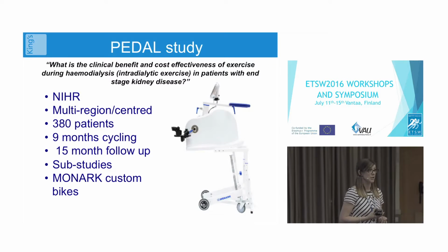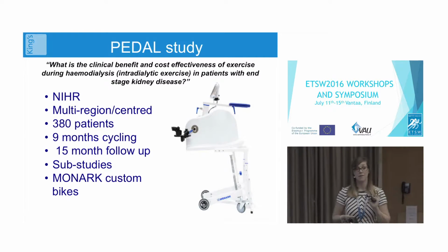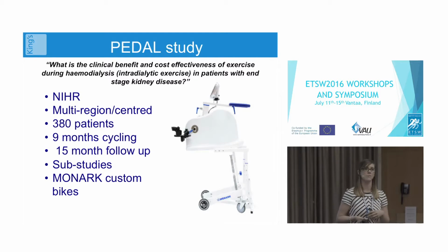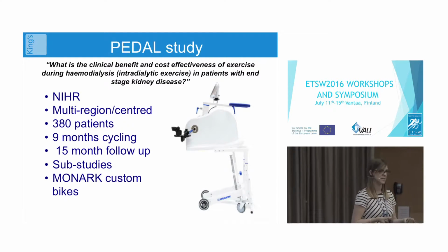So what is it? It's a multi-region, multi-centred study. It's a randomised controlled trial. There are 5 sites across the whole of the United Kingdom, and there's 380 patients. So not too bad for an exercise study. The exercise participants have 9 months of cycling with a 15-month follow-up period. And there's also some sub-studies looking into outcomes such as body composition and heart rate variability.